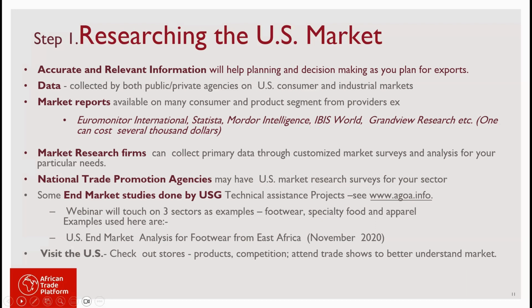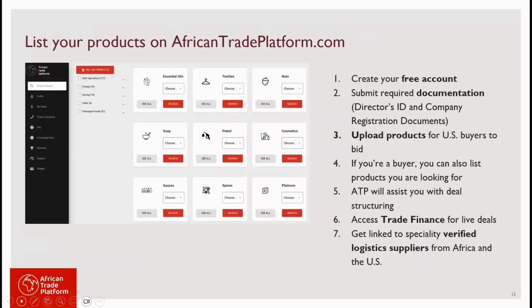So the next sector I'm going to look at, I don't know if we were able to move on with the slides, never mind, is food. And we all have to eat at some point.